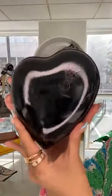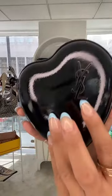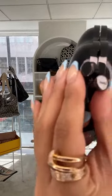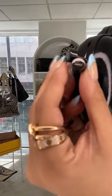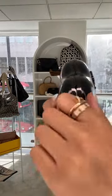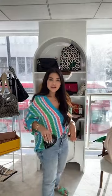So this is the Saint Laurent heart-shaped clutch. It does actually have the YSL buckle over here, as you can see. Take a look at that. Gorgeous. I don't know if you guys can see it, but it's got the tiniest little Saint Laurent embossed here on the open closure. So this one is actually a chain bag, but of course you are able to wear it as a handheld piece.